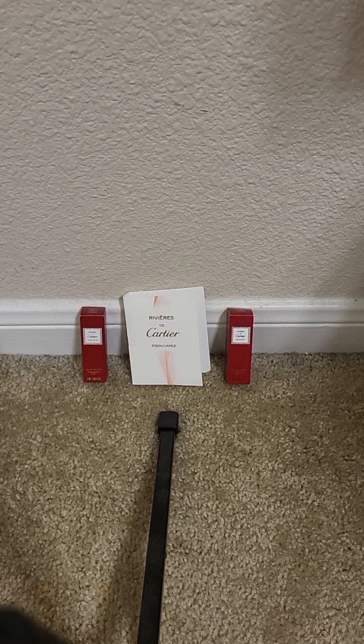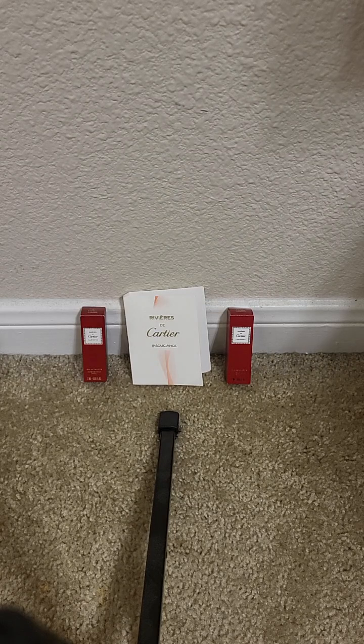So today I have Cartier's Rivieres collection. There's three fragrances in this collection. I remember when they came out, there were some videos up on these fragrances, so I guess maybe there was some hype around them. I don't know if the influencers were getting sent this or not.